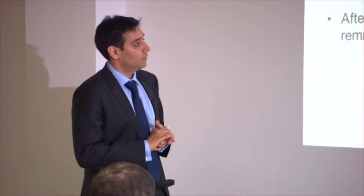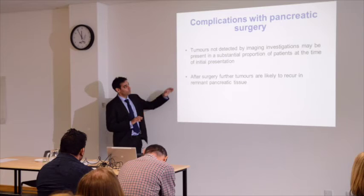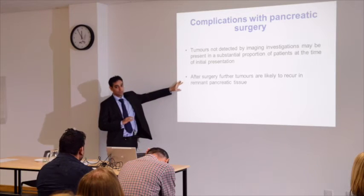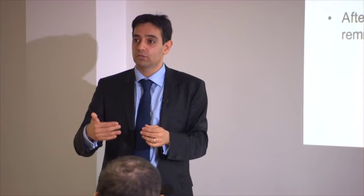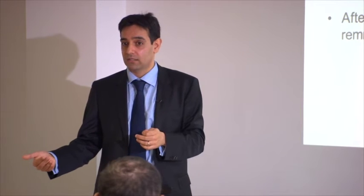But we need to think about, if we do surgery, will that mean other areas of the pancreas may not be affected? And in MEN1, the natural pathology is that various areas of the pancreas will be affected, and there are multiple areas of the pancreas that are affected.